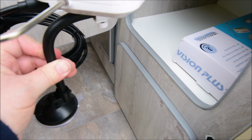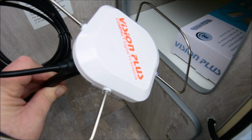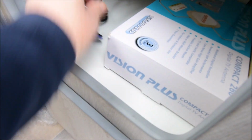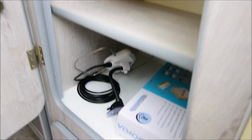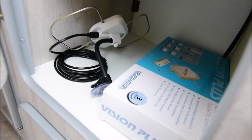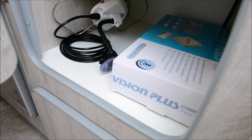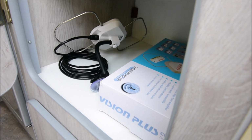They literally do the Status aerials, which, to my mind, are the best aerials on the market. I've got a Status aerial on my tourer, and it obviously doesn't mean you can't have a normal Status aerial up there, but you get this. Now, that's probably not going to pull in lots of channels, but it might be all you need on site. A lot of sites these days have plumbed-in TV, so it could be ideal.